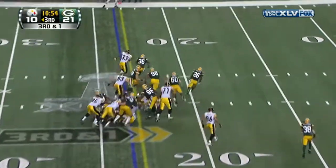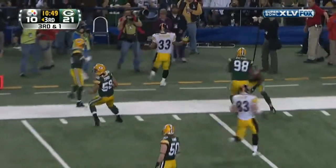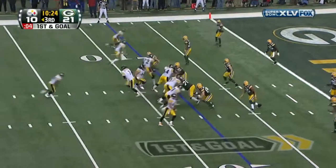3 plays later, Isaac Redman around the edge on 3rd and 1. Takes it to the 10-yard line. Collins took a bad angle, but great vision by Redman.